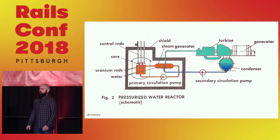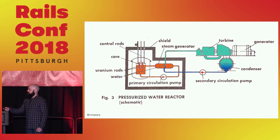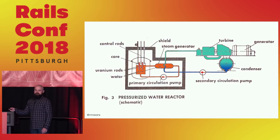In a pressurized water reactor, the primary coolant loop is held at about 2,000 psi. And the effect of that is that the water in the primary coolant loop, because it's at such high pressure, won't boil, even at the plant's operating temperature of 600 degrees Fahrenheit. Or at least it's not supposed to boil.